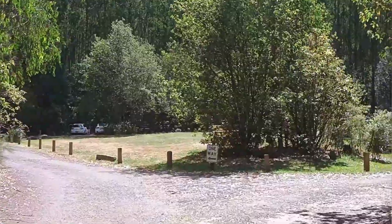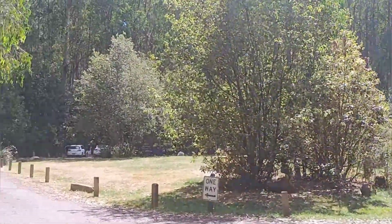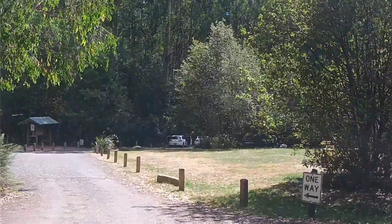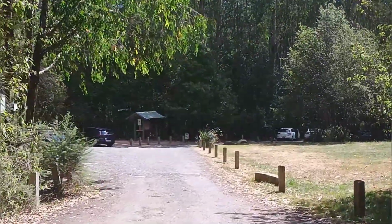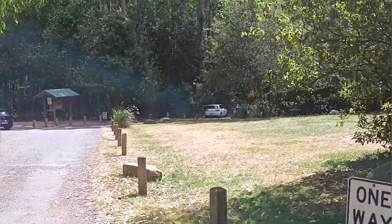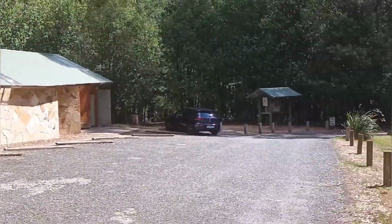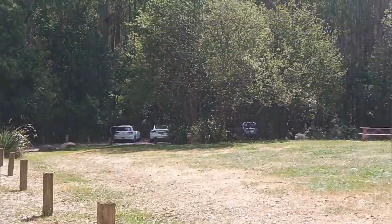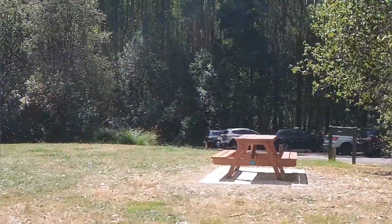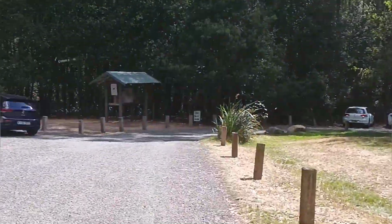But since it's the middle of summer, or the end of summer, there wasn't much water flowing down the falls. Probably not the best time of year to come and see the waterfall, obviously. Got toilets but no rubbish bins, so you've got to take your own rubbish home with you. Plenty of picnic spots for a picnic.